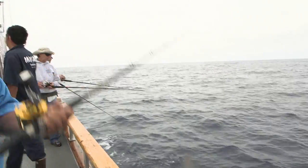Oh, he's off. That's what happens. Sometimes you work as hard as you can, still lose them, I lose them, so it's part of fishing. All right, they had another bite right there too.